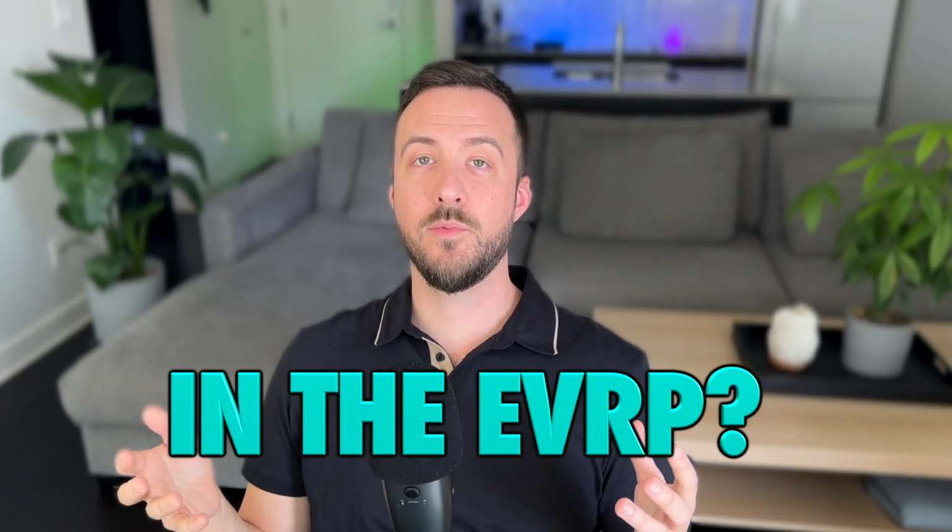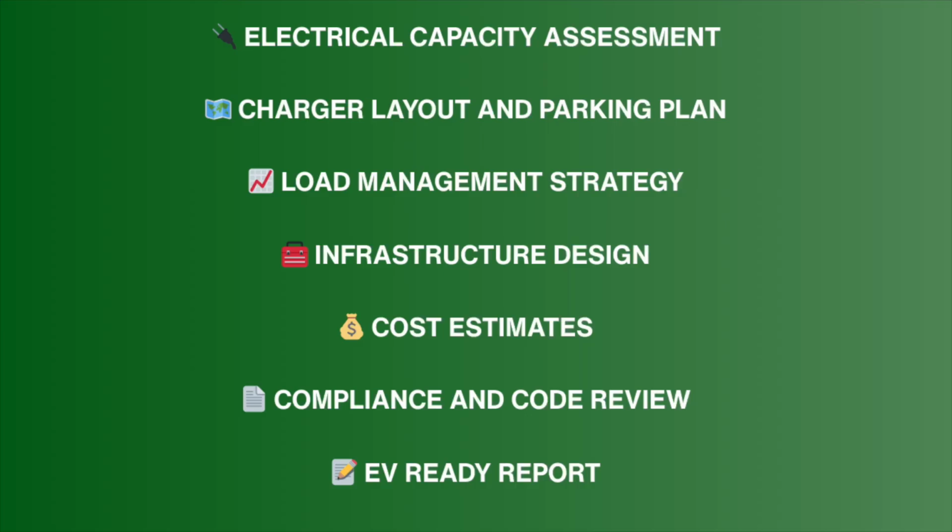The EV Ready plan will include a full rundown and assessment on your building's current electrical capacity and system. It will include the best layout for charger placement in your building, a cost estimate or a quote for the project, which will also include different phases or stages of the project. And the fun part is a plan to get the most amount of money back from the government in rebates or incentives for the project.